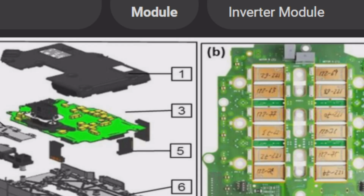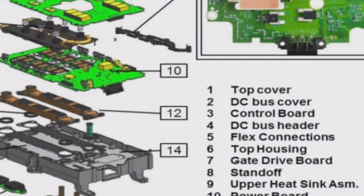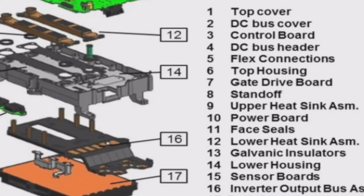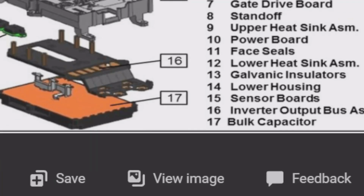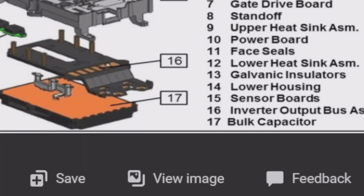They handle high heat and high energy and convert the direct current into alternating current for the vehicle. Now, if you go down here, you've got a circuit board, then you got a cooling plate, then you got another circuit board, then you got number 12, lower heat sink. Number 14 is the lower housing. Number 16 is, if you look where that's pointed, output bus bar assembly.